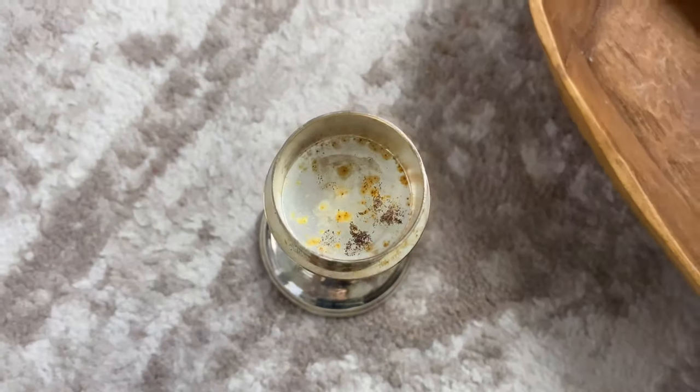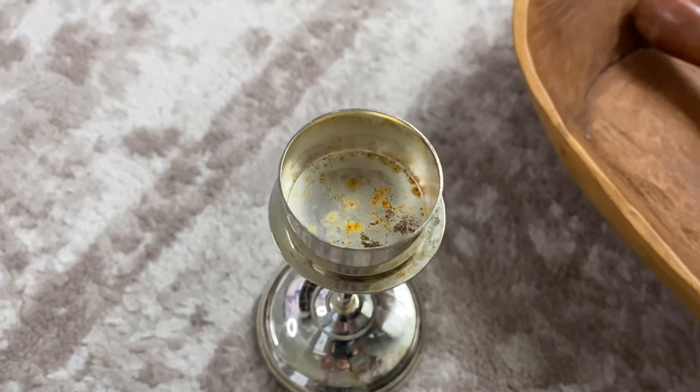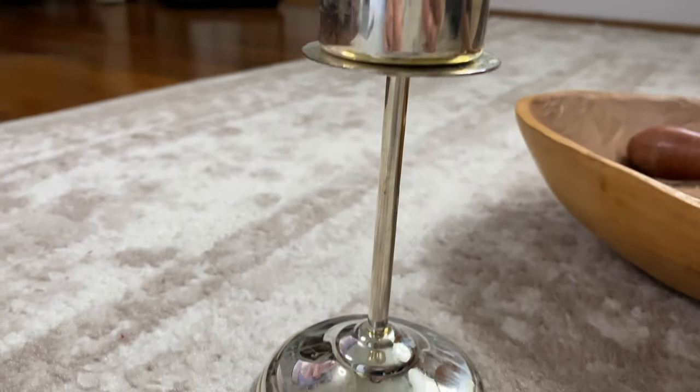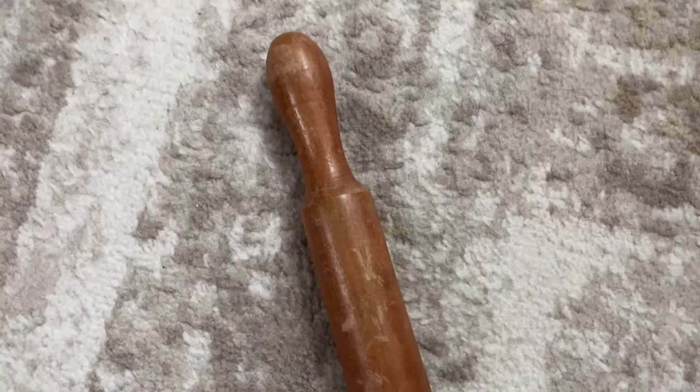My next three items are my favorite finds out of this entire haul, and this first one is this really cute and adorable tea light candle holder. I love the shape of it, however I do plan to repaint it so that it looks a little bit more modern. This next one is a really nice rolling pin.